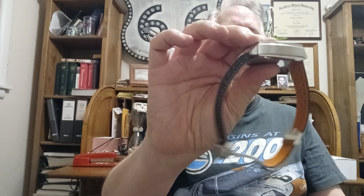It seems kind of clunky because it's thick, but that's how the originals were. And the originals were a chronograph. They were actually an automatic chronograph. And the stem on the original back in 1970 was put on the left side of the watch to remind you that you didn't have to wind it. So it was no longer necessary to wind it.